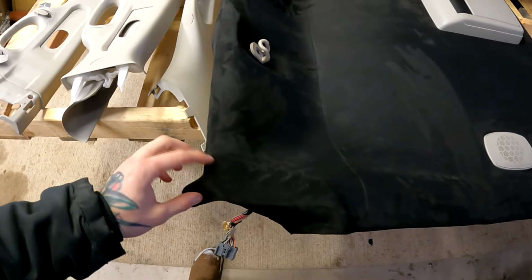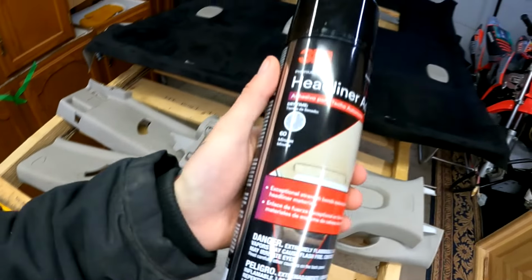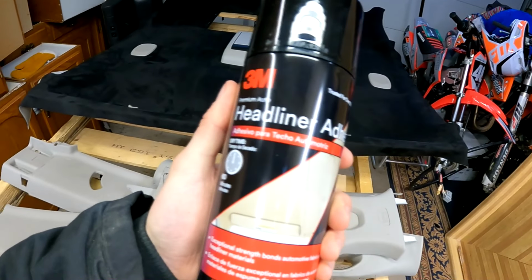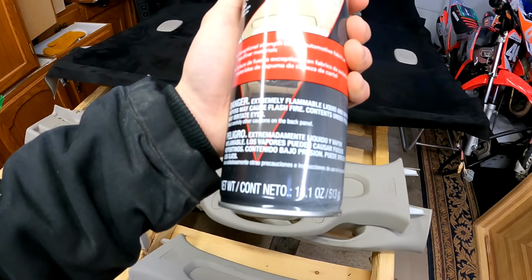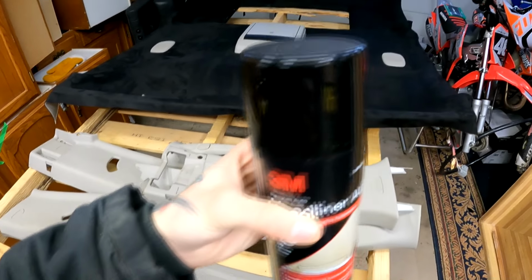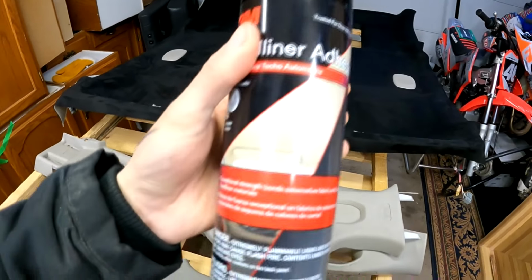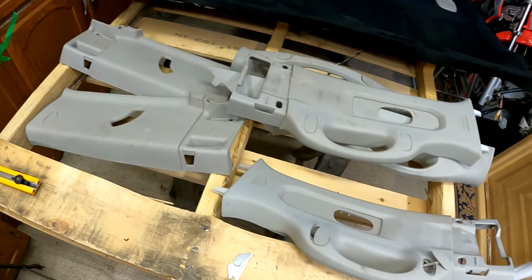So this was around $115 Canadian shipped from Amazon. And then for the adhesive, I just got this 3M headliner adhesive. I used probably about 2 cans, and these are the tall cans. So if you are in Canada and you are going to get this, probably just 2 cans for a crew cab headliner. I got 4 cans, and you definitely do not need that much.